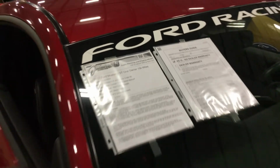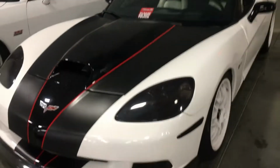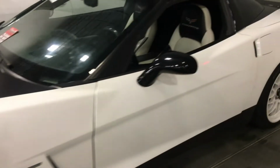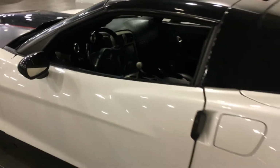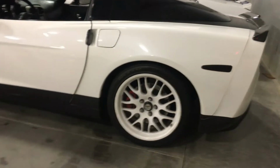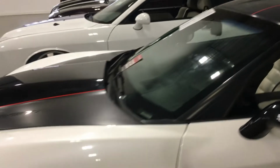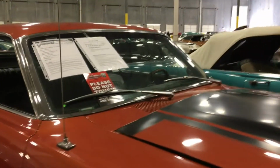Look at this. I know I'm going to be driving a Corvette sooner or later. This is Pro Charge. Wow. It's kind of interesting on the C6. Looks like a 2005. Wow. It's a crazy livery on this. What is it?